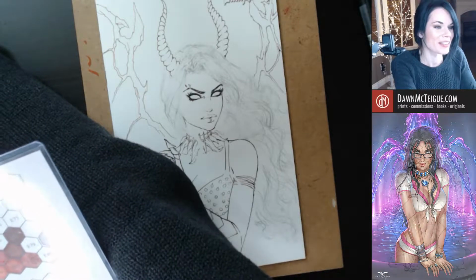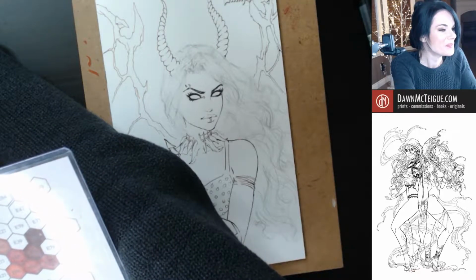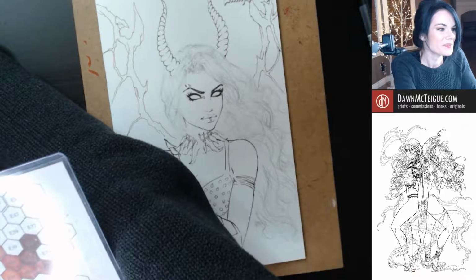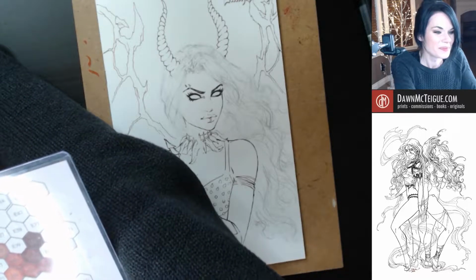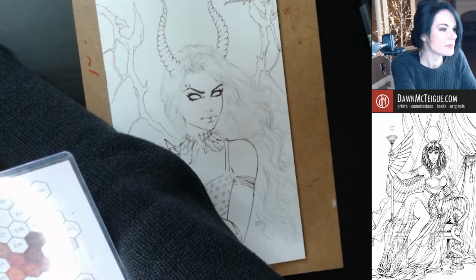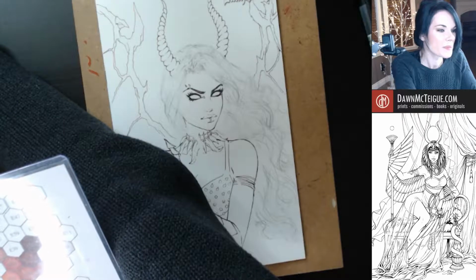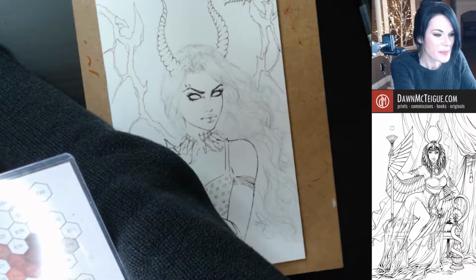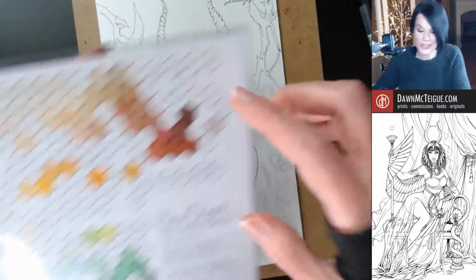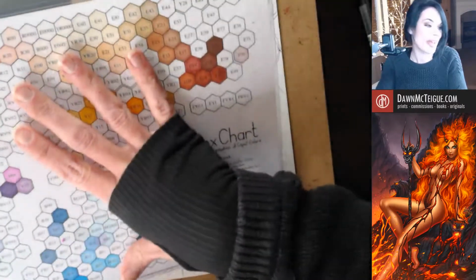I don't know if you guys can hear all the laughing. That's my son just cackling away. Yeah, Mystery, this changes everything when it comes to coloring with Copic markers. It is so handy.